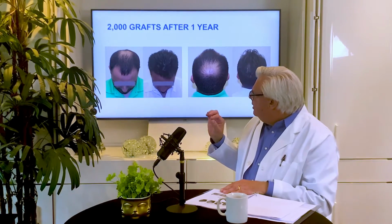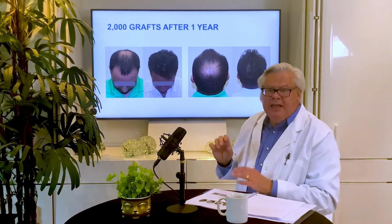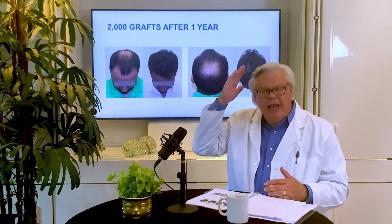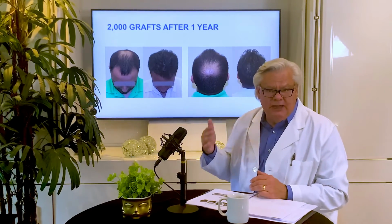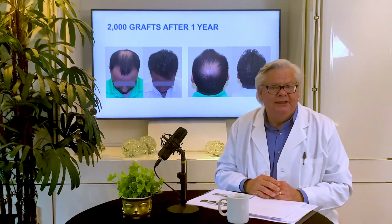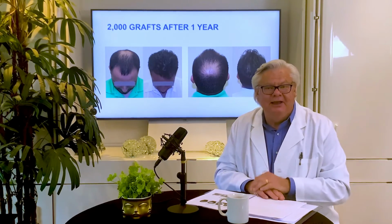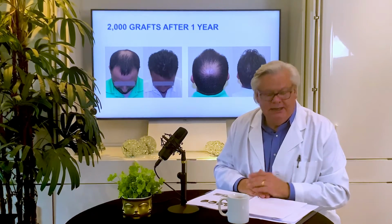Here you have someone who's, first of all, showing you the front, and then from the back, he's showing you the crown or the top of the scalp. And this is about a year later, because it takes a full year for the hair to grow back. And you see his results before and after. And I think the results are really, really great, and he was very happy with the result.